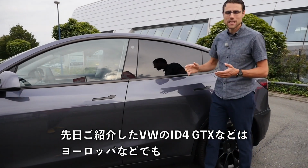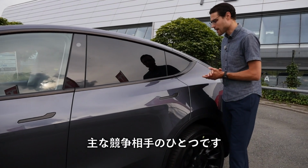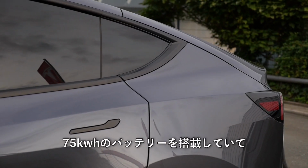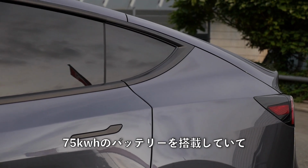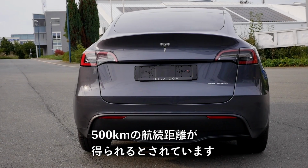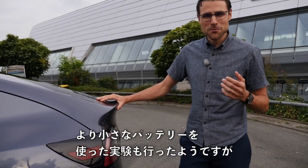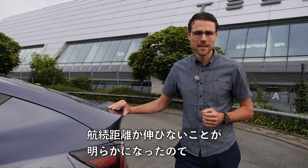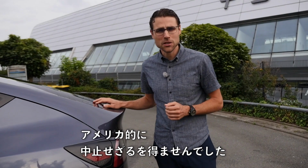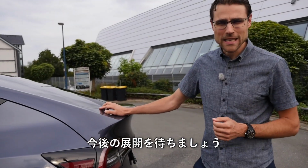VW ID4 GTX, which we recently had, would also be one of the main competitors here and then also now in Europe. Strong shoulder part right there. And it features a battery of 75 kilowatt hours net. And this is supposed to bring us some 500 kilometers or 300 miles of range. They did some experiments with smaller batteries, but Elon Musk canceled that again in the US because they obviously weren't fond of the range. So far, this 75 kilowatt hour battery. Let's see what else there is to come.